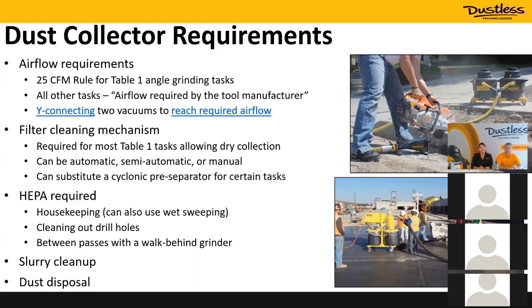Cleaning out drill holes. So you don't need to have a HEPA vacuum to drill a hole, but if you take your shroud off and suck the dust out of the hole, that's supposed to be a HEPA vacuum. So you may as well just start with the HEPA vacuum. That's actually what we recommend, that you have at least one HEPA vacuum on site, just because any job site is going to require some kind of housekeeping. Drilling out drill holes, you may or may not do that. The third one is cleaning between passes with a walk-behind grinder. That's sort of like housekeeping anyway, so we roll that in there generally. But that is also when you need a HEPA vacuum.